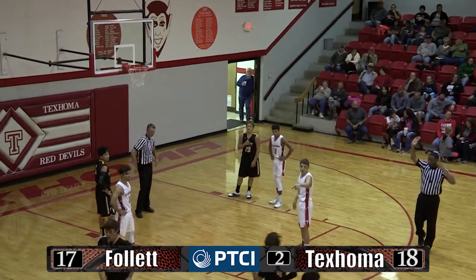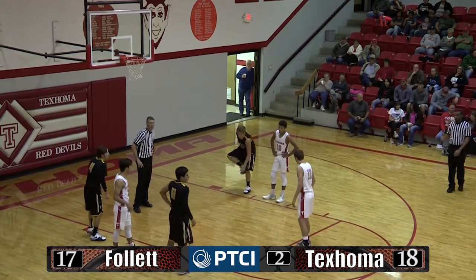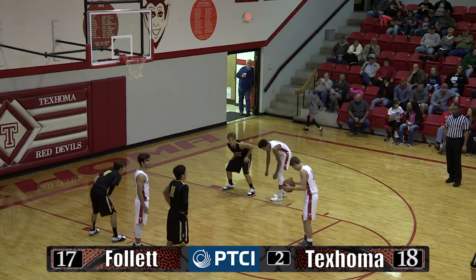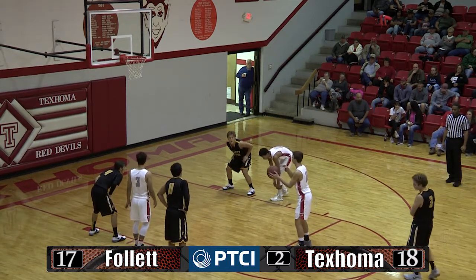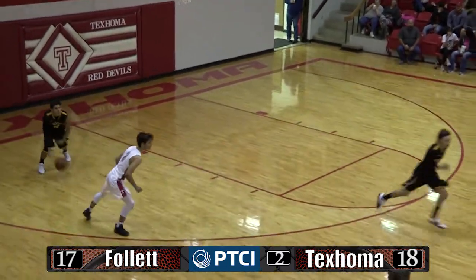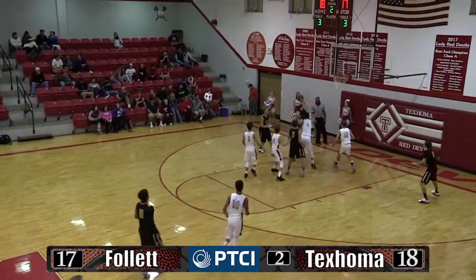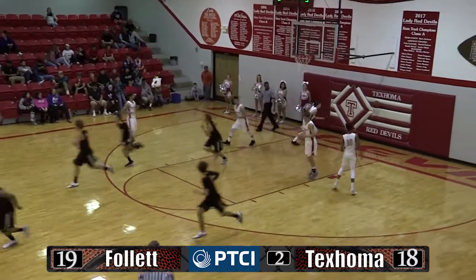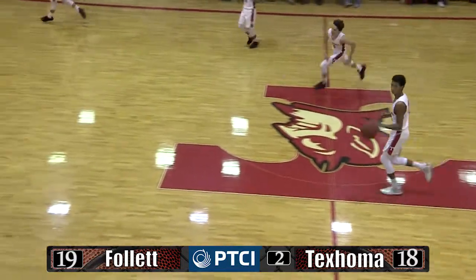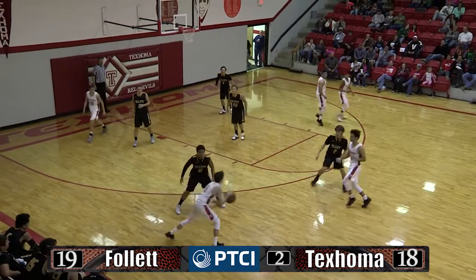6:16 left to play in the first half. Texhoma leads 18-17. Had a slow start to this one as Follett took a big lead to start it, but Texhoma battled back and has taken the lead. Misses the second, rebounded by Gordillo. Up ahead, pass in the lane, shot at the block, gets it to go, and Follett retakes the lead. 19-18, just under 6 minutes left.